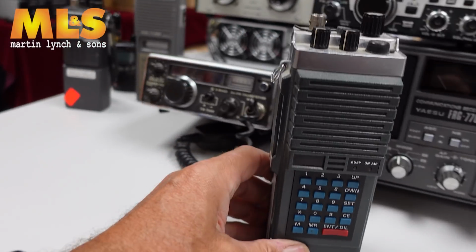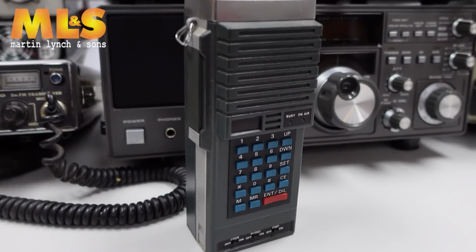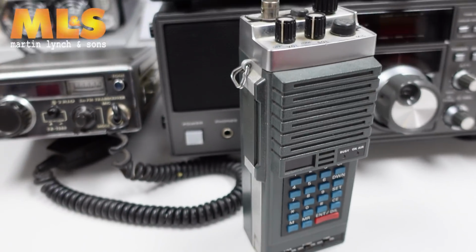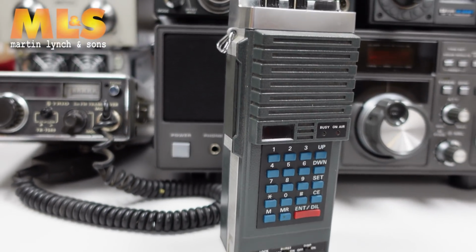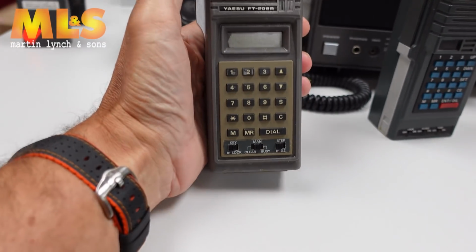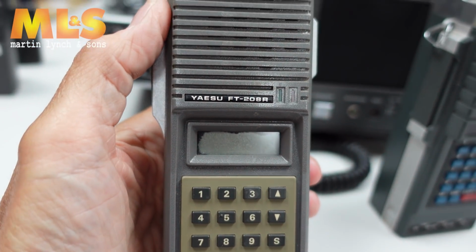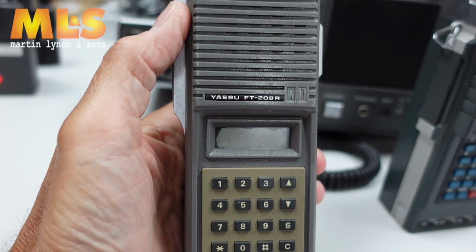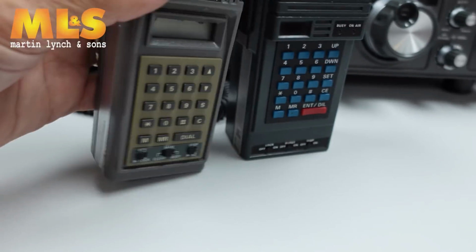One of the replies to the video mentioned an FT208. Well, after the 207 came out, that was a complete revelation. Nobody had anything to compete with it really. Was the Yaesu FT208. There you go. Unfortunately, it's got a bit of LCD bleed, which is probably not the professional way of describing it, but it looks like the display's gone. But this was the replacement.